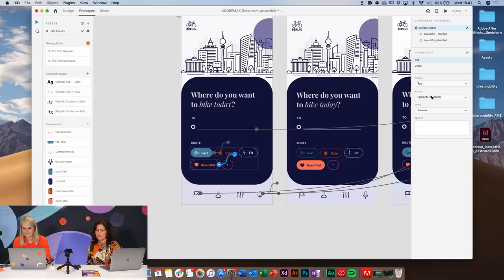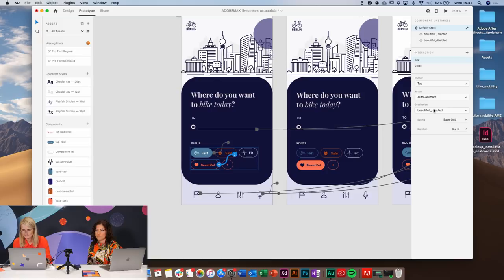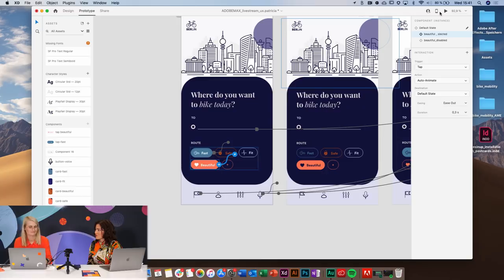Just Jarvis is asking, do you need to vectorize things to be able to put them in a prototype? Not necessarily, no. You can add PNGs, JPEGs, and illustrations, obviously, so vector graphics. You can copy and paste them across from Illustrator. You can import SVG files. There's a lot of compatibility. You can even open Photoshop and Illustrator files in XD and place them, so no, it doesn't have to be. There are a lot of other options. It depends on the size, though. File size is always an issue.